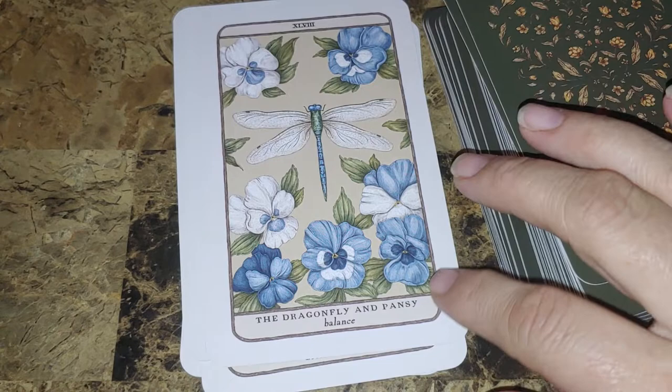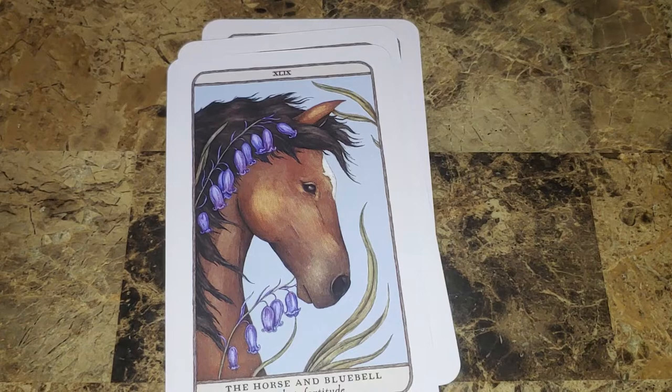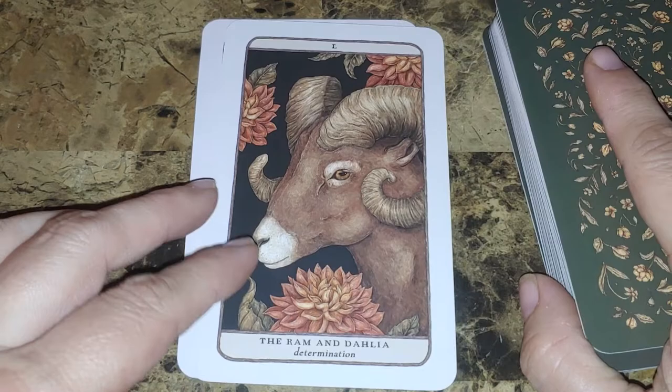The dragonfly and pansy, balance. I would have bought it just for this. I am addicted to dragonflies. They are my totem animal of the year. And 49, the horse and bluebell, modest fortitude. Okay, 50, the ram and dahlia, determination.